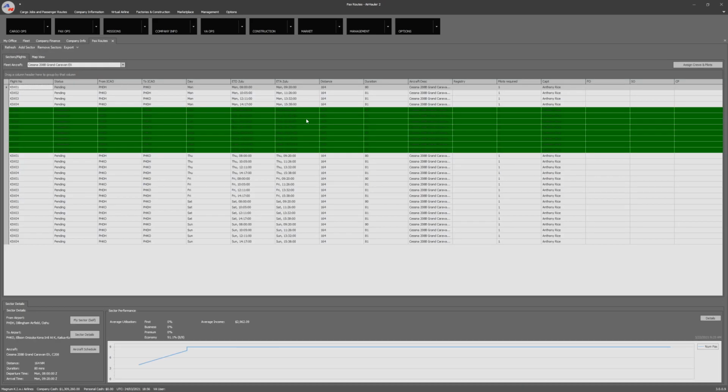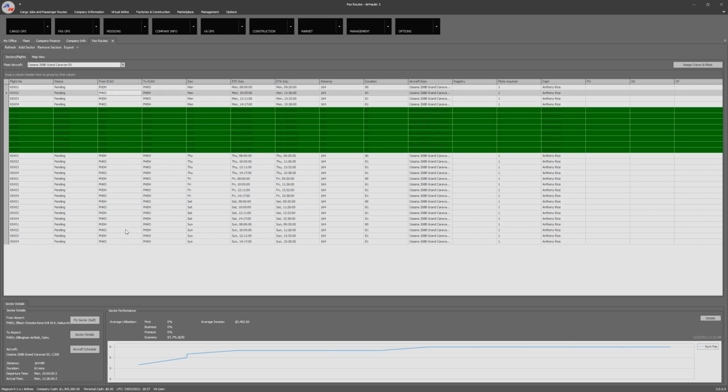As you can see, there's some actually being flown right now, and I set up the Cessna 208, and that's what my AI pilots are flying at the moment. In fact, my one AI pilot, who is Anthony Rice right here, has gone ahead and got promoted a couple of times, so we'll check out his profile very soon. But if we go through and look at the detail, look down the bottom here, and I talked about this in my passenger routes video.